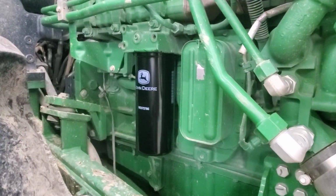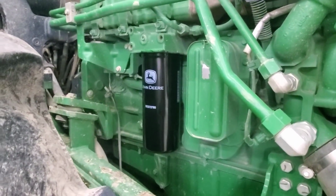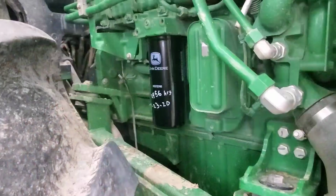I'm always impressed by how often the John Deere filters end up with the logo pointing out. Are they like that on your guys' tractors too? I don't know. It's not all of the John Deere filters, but the majority of them always seem to have the logo facing out when you spin them on. And that's an impressive printing job.